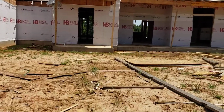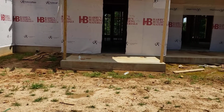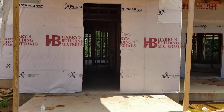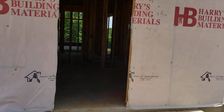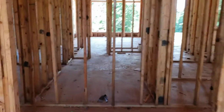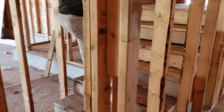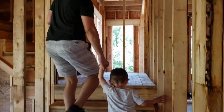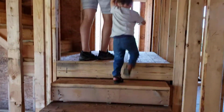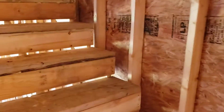It's a little bit of a walk. I'm gonna go through the side door again, the office door. Okay, here we go. You're gonna hear the kids, they're pretty excited. Okay, here we are. This is the stairway going upstairs to the bonus room. We're gonna go check this out. The kids are excited. Here we go.